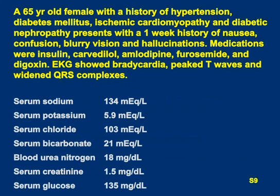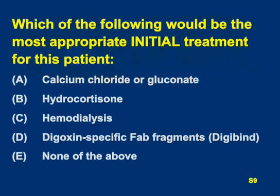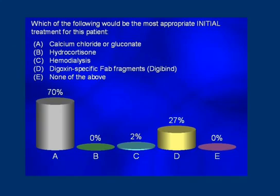A 65-year-old with diabetes, hypertension, ischemic cardiomyopathy, on these meds, and the EKG shows bradycardia, peaked T waves, and widened QRS complexes in the setting of a serum potassium of 5.9. Which is the most appropriate initial treatment? Is it calcium chloride, hydrocortisone, hemodialysis, DIG-FAB fragments, or none of the above?